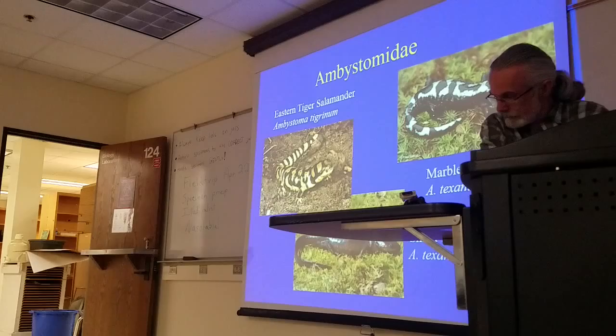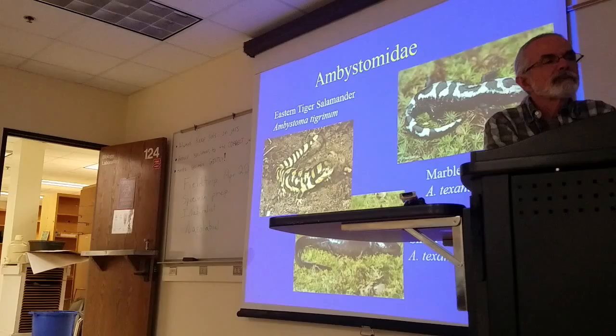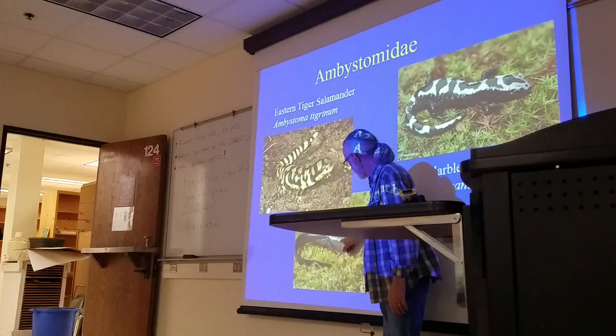These are the three that you're most likely to see. The smallmouth salamander, Ambystoma texanum, is pretty abundant in floodplains, bottomlands around here. It's kind of a dark salamander with some light bluish mottling on it. It's kind of hard to see in the picture. It's hard to see in preserve too, but you'll see some lighter spots on it.